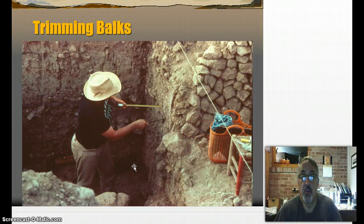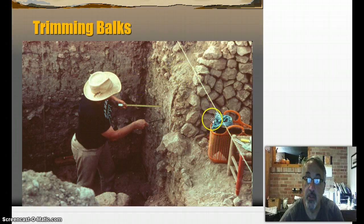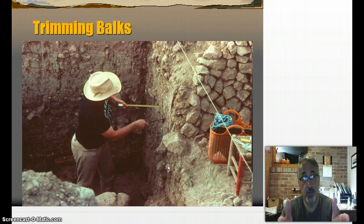Another activity we might do is called trimming the balks. Here we see a balk line across here, measuring, with a plumb bob and a small pick. Here they're trimming down, and here's another string over here, to make sure everything is level, so that we can read the stratigraphy well. You need to have your balks straight. Otherwise, you'll begin to go from a 5 by 5 meter square to a 4 or 3.5 by 4 meter square. Everything will start to slope into the center, and you'll lose a lot of your data. You also won't be able to read the stratigraphy right.